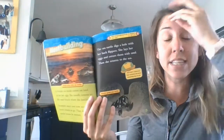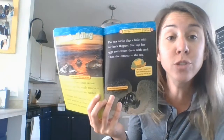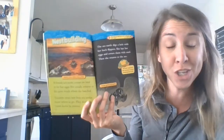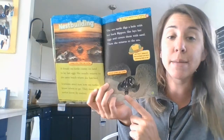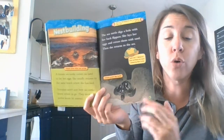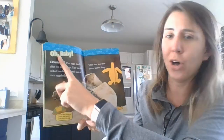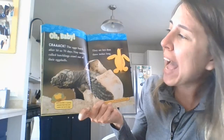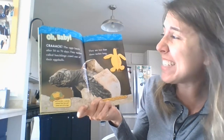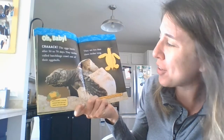So here we're getting into the life cycle. We've talked about life cycle before. So the mama sea turtle will come to the beach where she hatched. She lays her eggs in a burrow. She makes a hole in the sand and then buries them again and goes back to the sea. Oh, baby. Crack! The eggs hatch after 50 to 70 days. Tiny turtles called hatchlings crawl out of their eggshells.